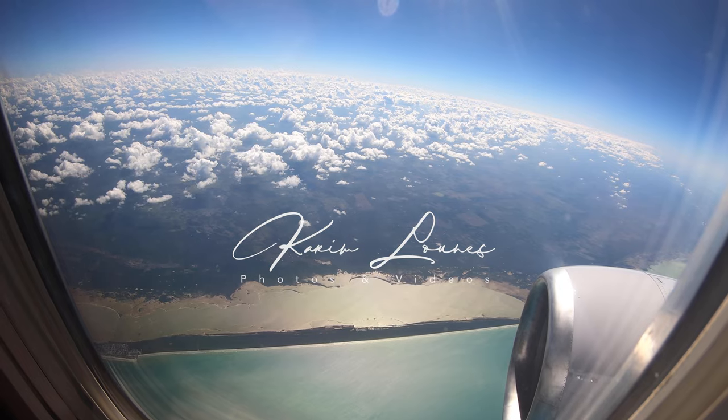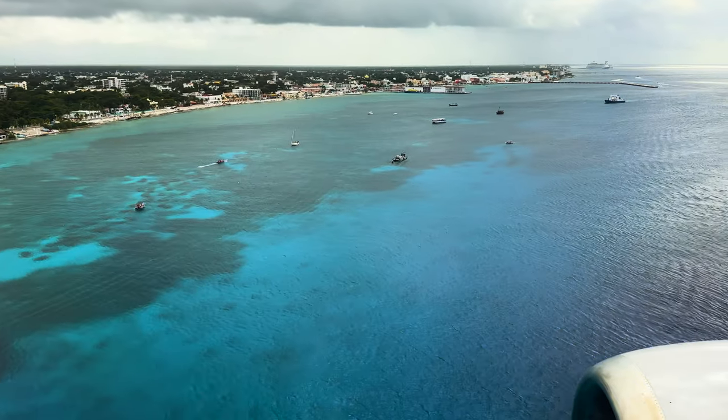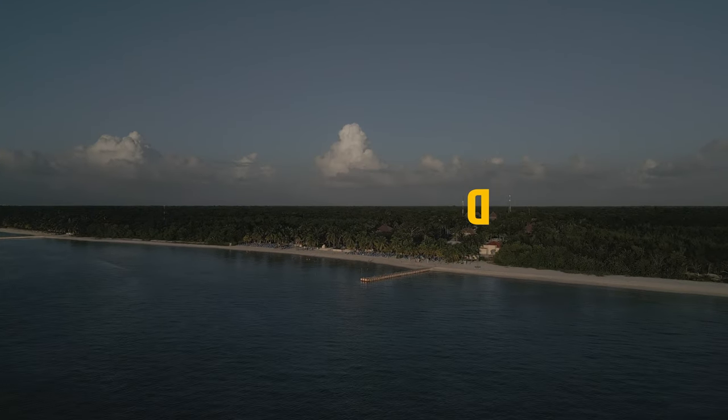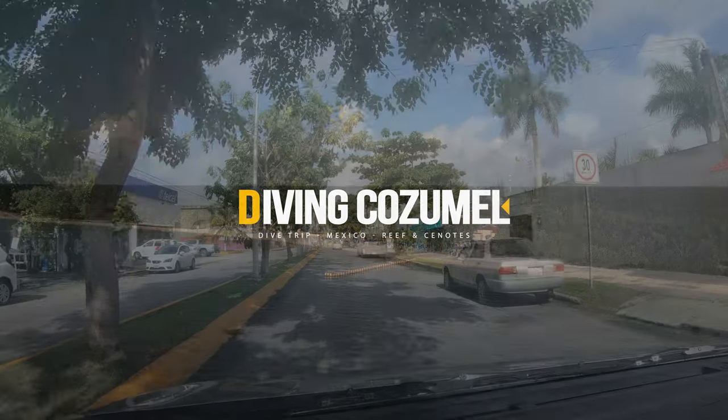As this exciting time of the year unfolds, we find ourselves embarking on a new adventure, setting our sights on one of the enchanting islands nestled in the azure waters of the Caribbean Sea. This journey of discovery and diving awaits, and Cozumel stands as our chosen oasis of exploration.